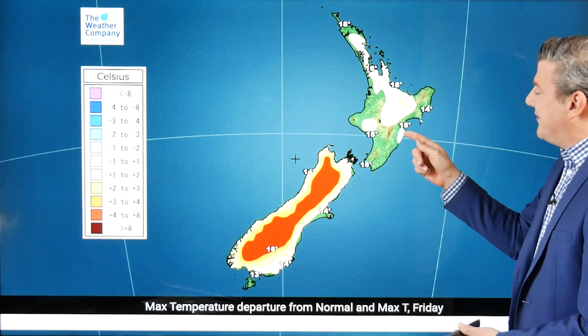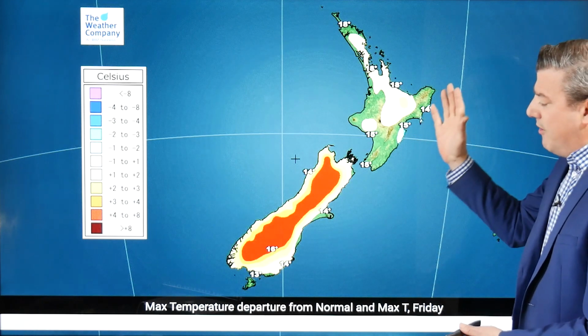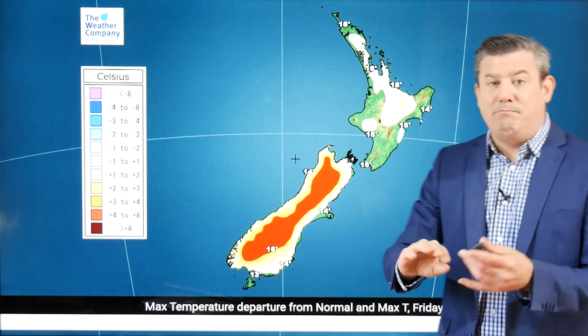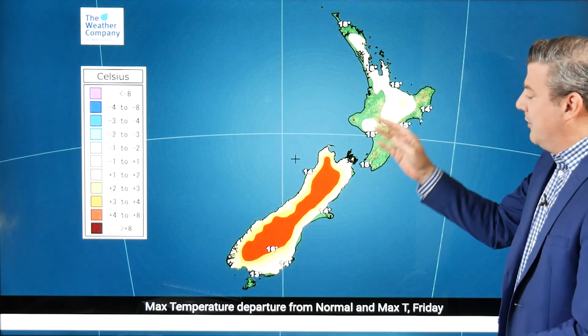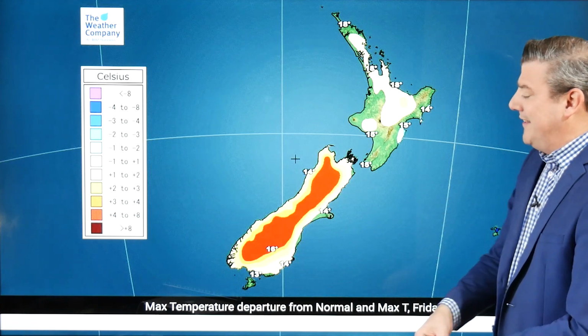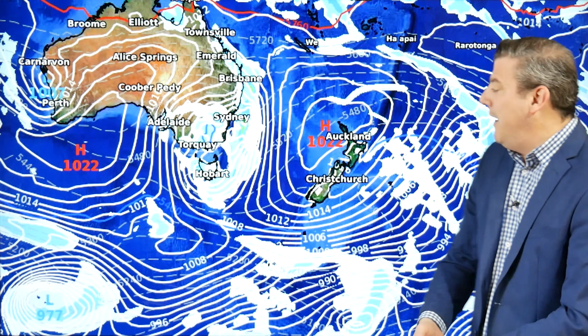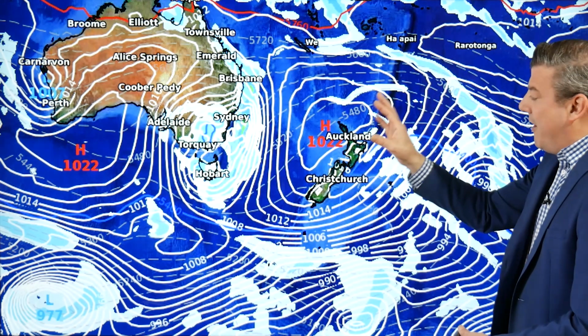The only place still a little bit cool is Napier and Mahia Peninsula. Everybody else in the green is back to average, and in the yellows and reds, you're leaning warmer than average, back to highs of 16s and 17s and 18s through inland areas. So what a change it will certainly be bringing in. So there it is on Friday.